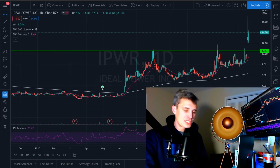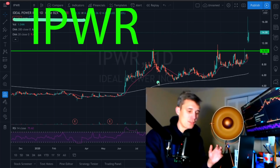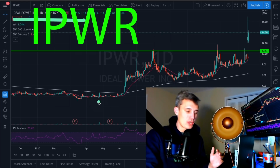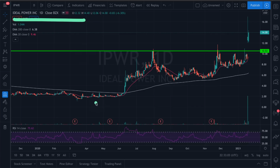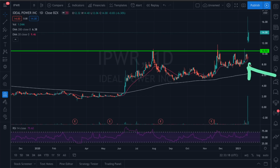Check it out. The stock we're going to be talking about today is ticker symbol IPWR. The company is Ideal Power. This is a company that has their fingers in a bunch of emerging markets, and we can see the stock chart here. I've got a one-day chart pulled up. It's been very strong over the past couple of months, from under $2 per share back here, ramping up to $10, hitting resistance, consolidating, and then last week some really big news came out right here, and we jumped up over that resistance, and we had a day where we were up over 50% on the day, and we are pulling back and trading at $14 right now.